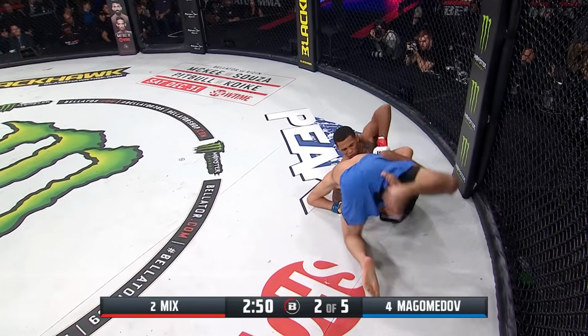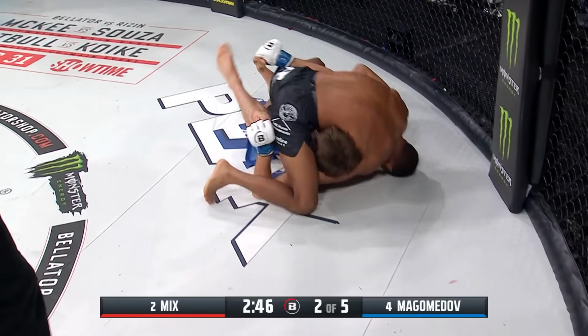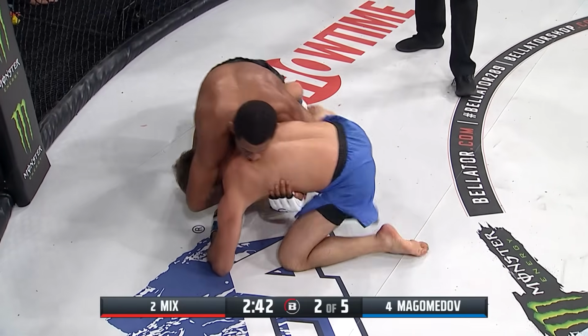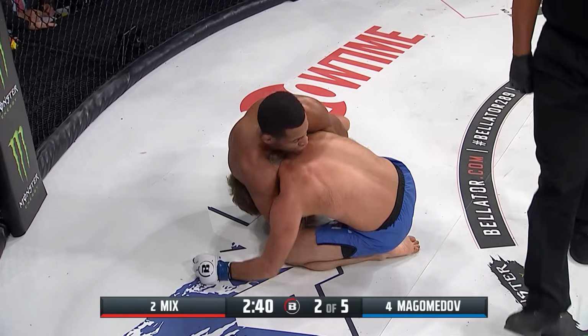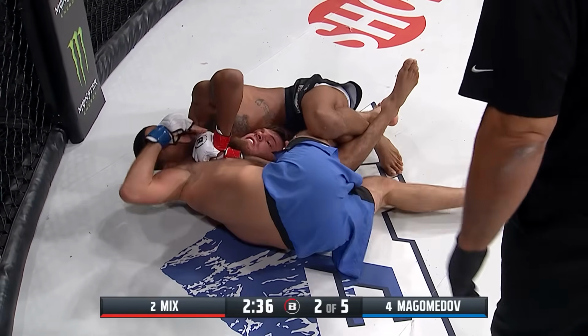Oh, and there's good timing by Magomedov. Mix goes for the low kick, entry, takedown, but what a reversal by Mix. This is the whole point, man. You got to end up in the top position. His head's down. Patchy keeps on reaching through. He gets the reversal. Now he's in a good choke.